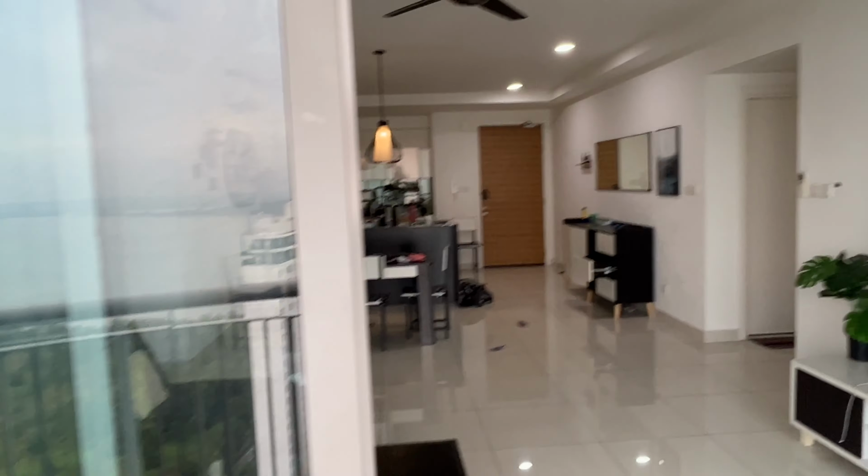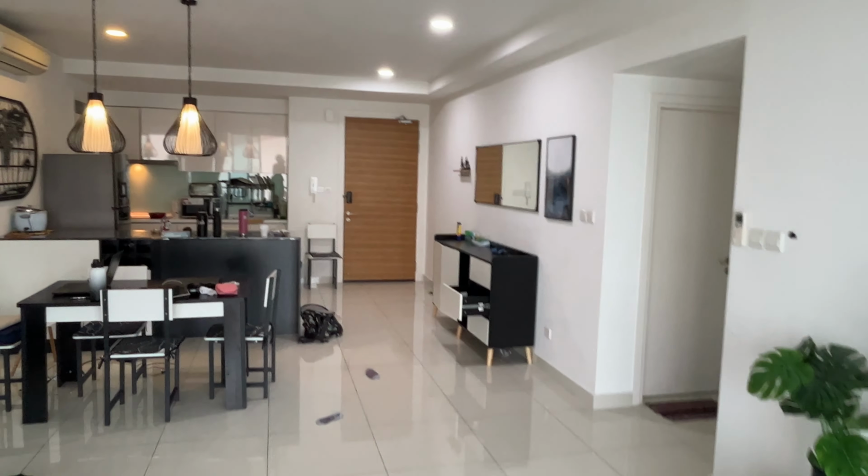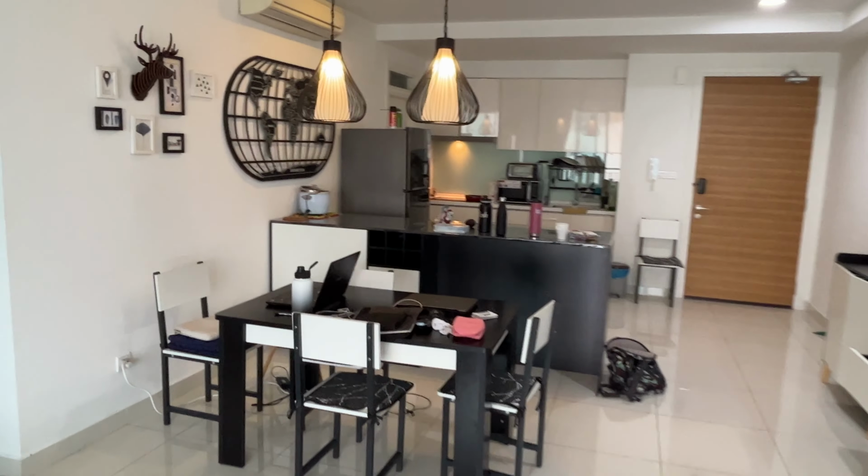I have the flu, unfortunately. So, and the room's a bit messy. We just arrived, but at least you can see what about $40 a night gets you in Johor.